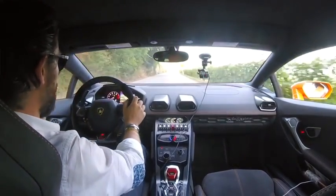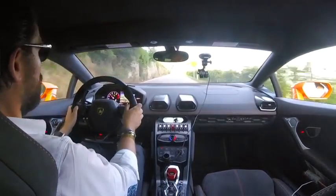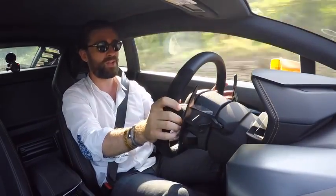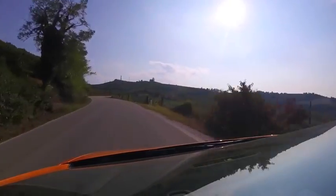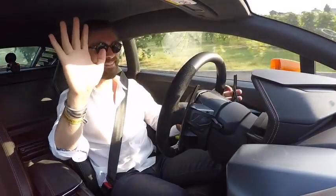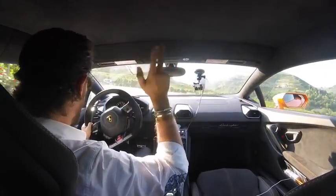And here's where this four-wheel drive comes in play. First gear. No issues at all. No messing, no spinning up. Oh, and it's just fabulous. That V10 soundtrack. This is something else. Right now, I'm waving to some locals.